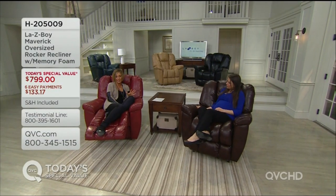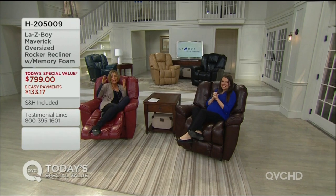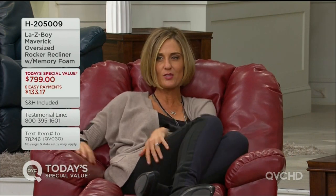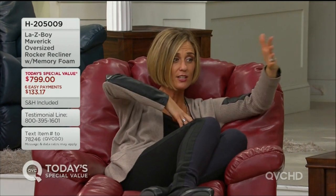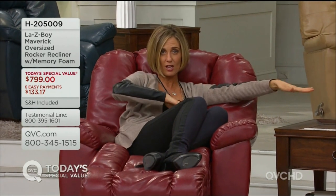In an oversized, this is bigger than usual, Lazy Boy rocker recliner. You asked for it. This is big. I could fit both of my little girls in here with me, or just me all cozy and curled up. It's good for David's size, 6'5", my size, 5'9", to you're a little peanut. I'm 5'3". 5'3", but she also is carrying baby on board.